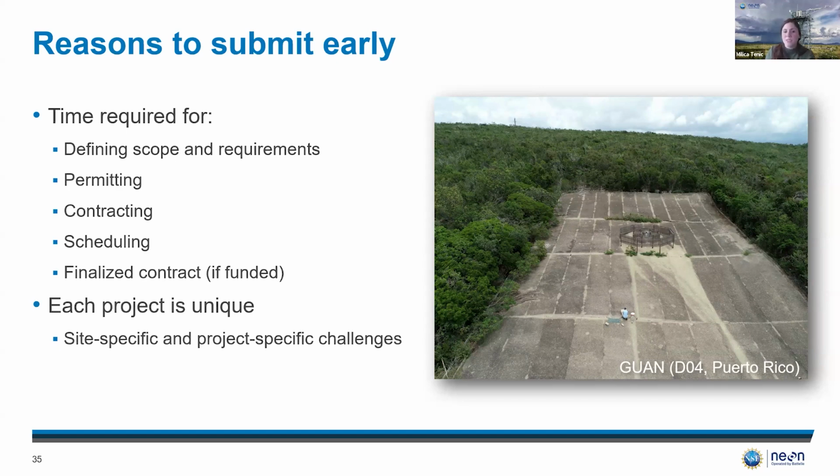There are different permissions and permit requirements depending on the location, and some of those can be collected pretty quickly. Others, you may have to wait a couple of months. It is important to note that permitting is a responsibility of the requester, so folks should really be aware of those timelines and start that conversation really early.